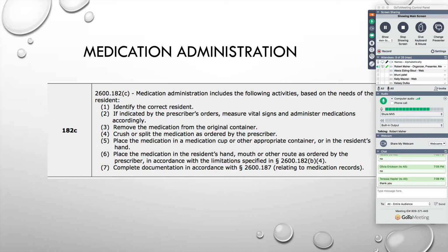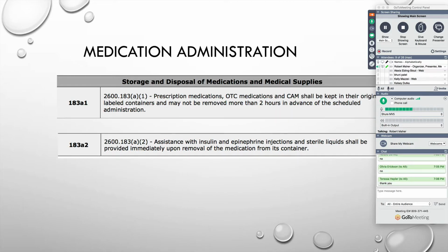We evaluate the medication pass. As we know, certain medications can't be crushed. As we know, certain medications can't be split. As we know that certain medications have to remain in the original manufacturer container. So all those things have to be evaluated. In terms of storage, prescription medications and OTC medications have to be kept in labeled containers, and they cannot be removed, whether it's a bubble pack or unit dose or the container, more than 2 hours in advance of a scheduled administration.